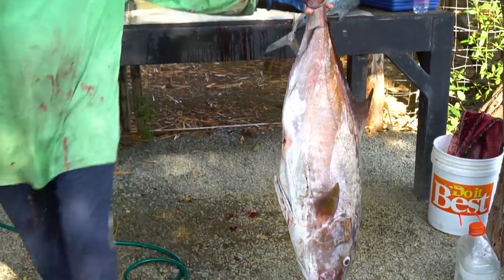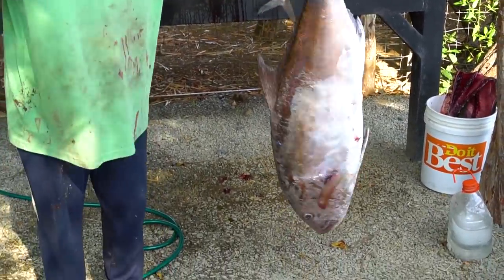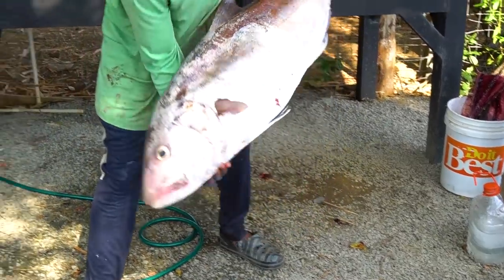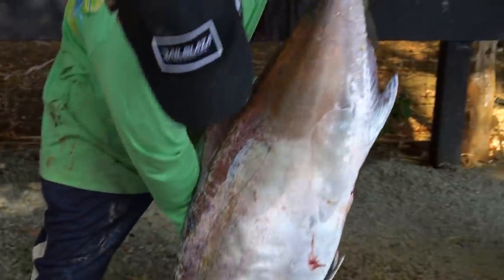Forty-two. Look at this, Almaco Jack. Calling bull hello here, and they are great to eat. So in Florida, these things normally are full of worms. They're really not a great eating fish, but here they're delicious. They're a lot like grouper. We can steak that guy up, grill it.